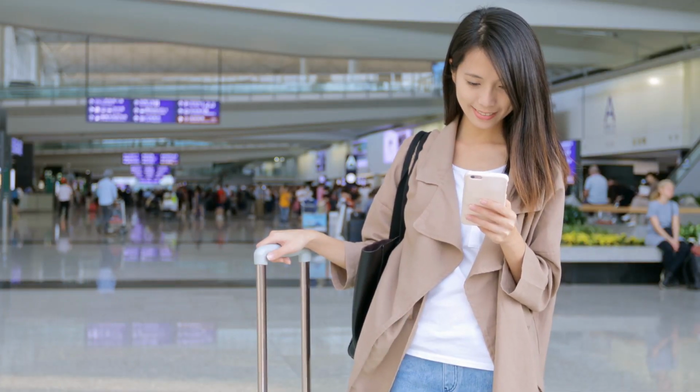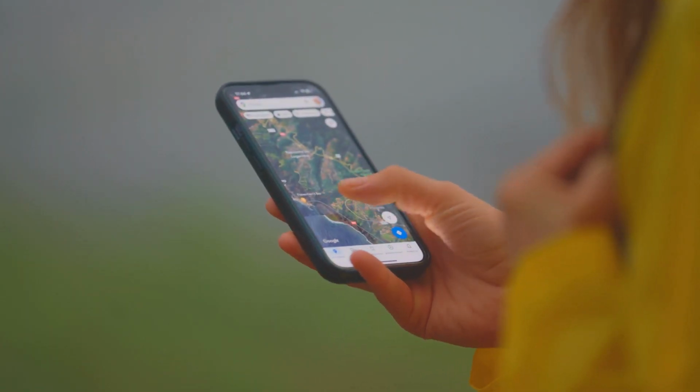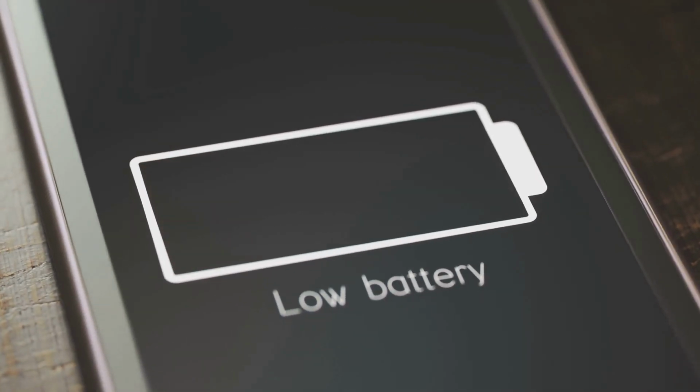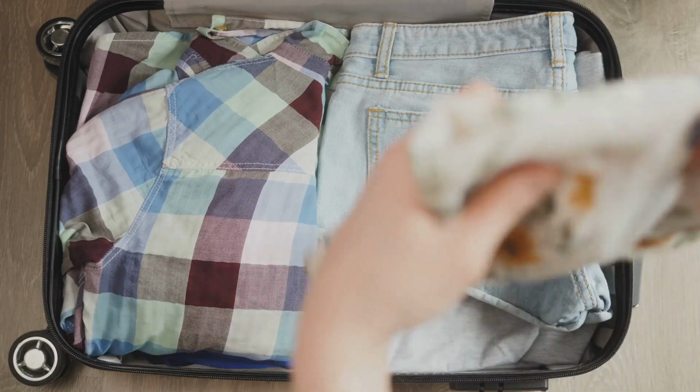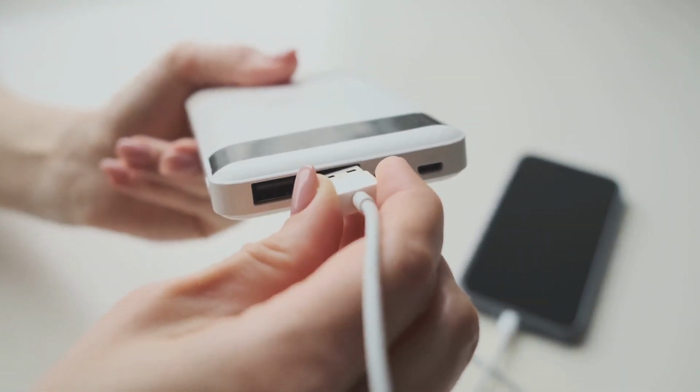Alright people, we live in a digital world. Our phones are our lifelines, our cameras, our maps, our everything. But what happens when that battery icon turns red? Panic, despair? Not on our watch. Enter the portable power bank. Seriously, this thing is a game changer.